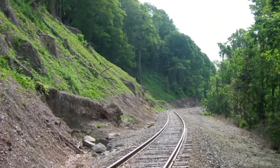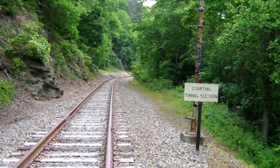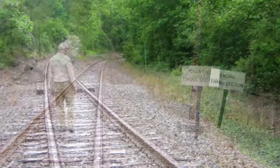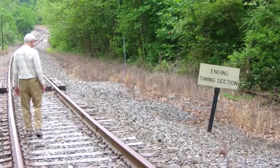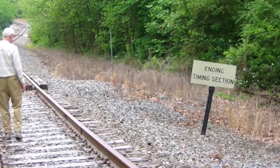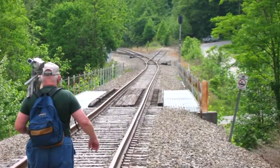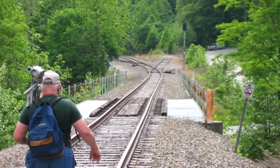Continues on down, and then you come to a sign that says start timing sector. Just remember that, I'm going to talk about it later. Getting near, and there's an end timing sector. Those two signs are 1,000 feet apart, and I'll explain what they're used for. And we get to the bottom. That bridge over Pearson Falls Road is considered to be the bottom of the Saluda Grade.